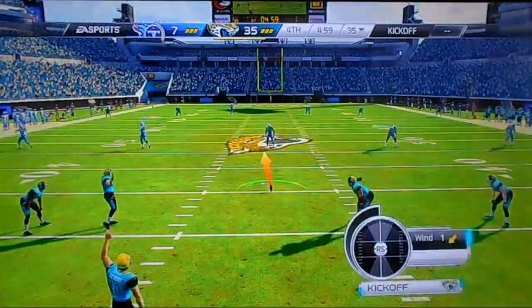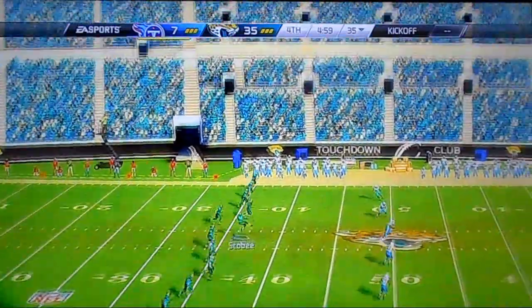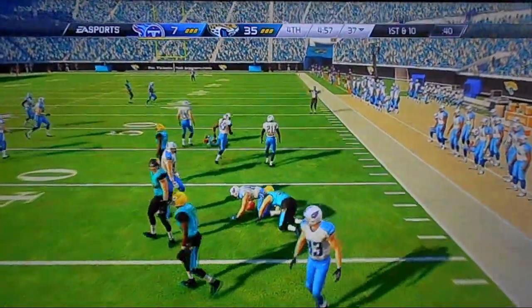Josh Stokoe ready for the kickoff. They're setting up return. In on the stop.